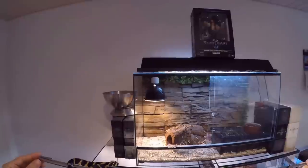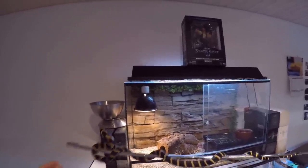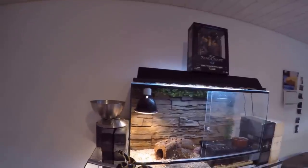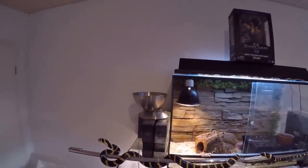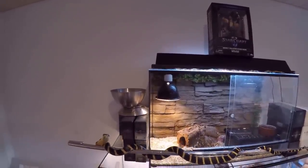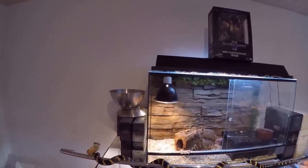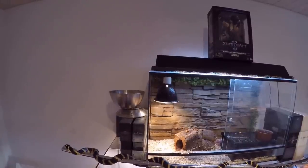King cobras come from Southeast Asia, guys. They are the largest venomous snake out there. This is a baby that was hatched in August, and it's already quite large, as you can see. I'm just trying not to scare him, but also establish some sort of a connection.